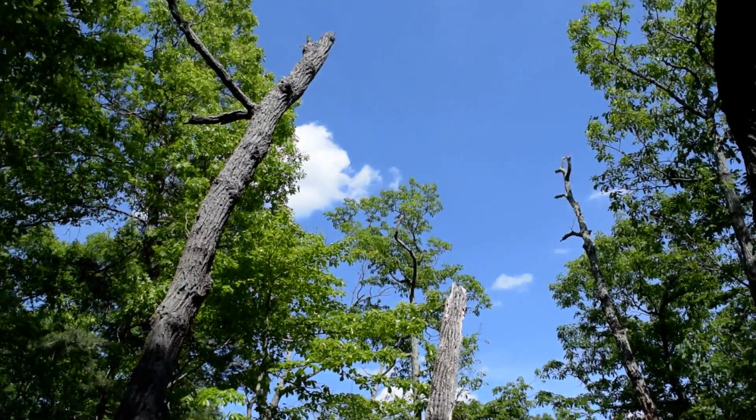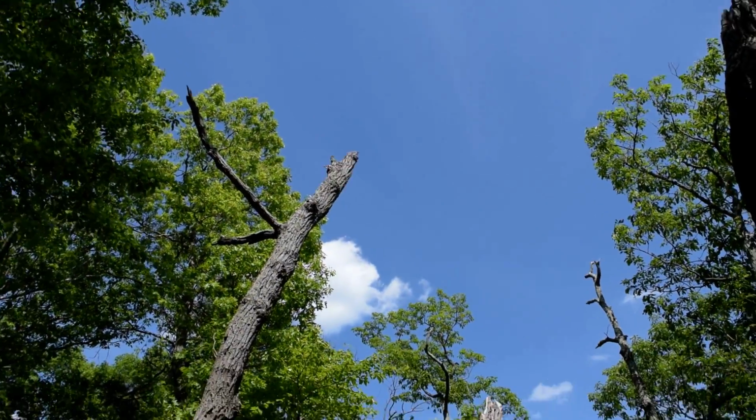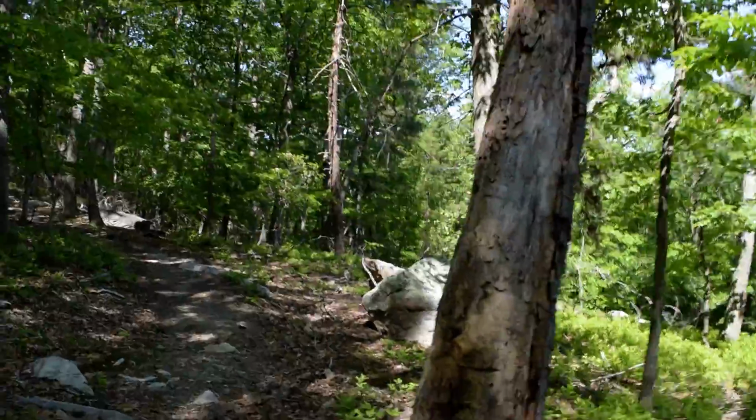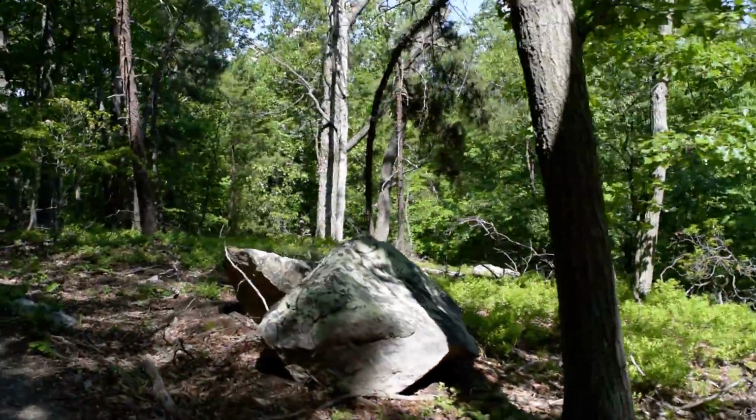Beautiful sky. What a beautiful sky. How blue. Low humidity today. More rocks.